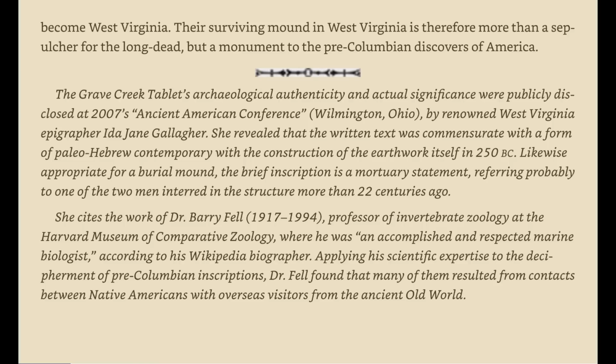She cites the work of Dr. Barry Fell, there we go, from the book America B.C., right, that we have gone over and we're going to continue to go over in future videos. Professor of Invertebrate Zoology at the Harvard Museum of Comparative Zoology, where he was an accomplished and respected marine biologist. According to his Wikipedia biographer, applying his scientific expertise to the decipherment of pre-Columbian inscriptions, Dr. Fell found that many of them resulted from contacts between Native Americans and overseas visitors from the ancient world.